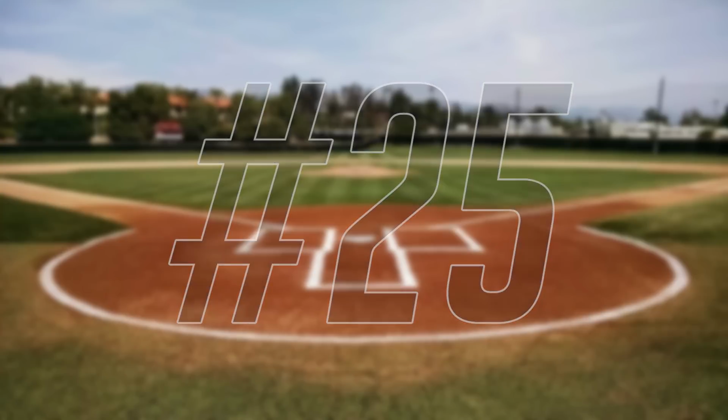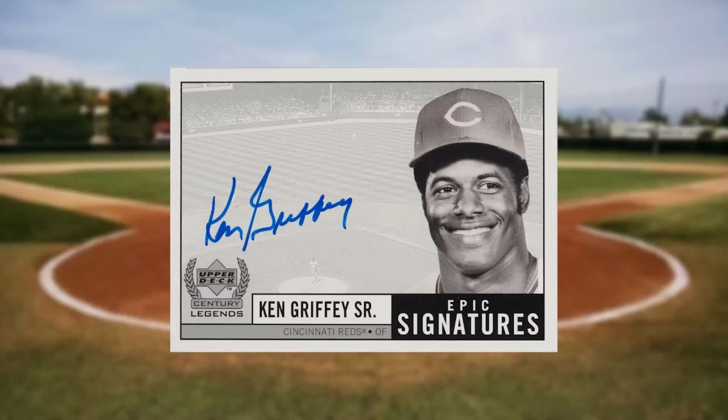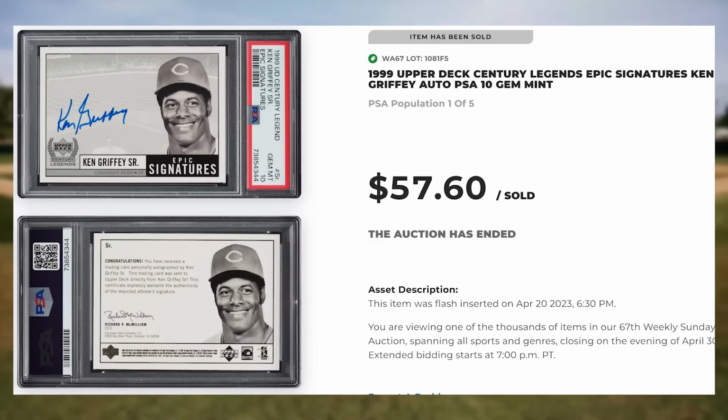And we'll kick today's list off at number 25 with this 1999 Upper Deck Century Legends Epic Signatures Ken Griffey Sr. This was a PSA 10 and it sold for $57.60. This price is up roughly $15 from the only other PSA 10 comp I could find of this card.